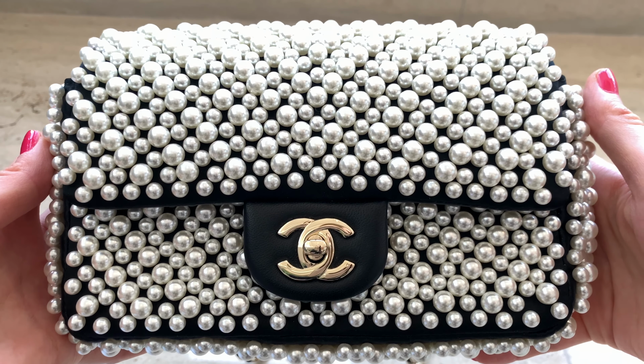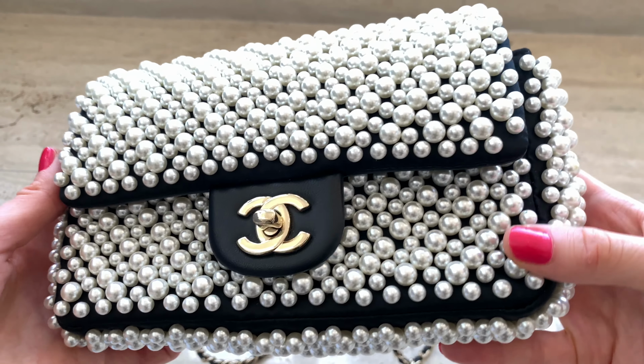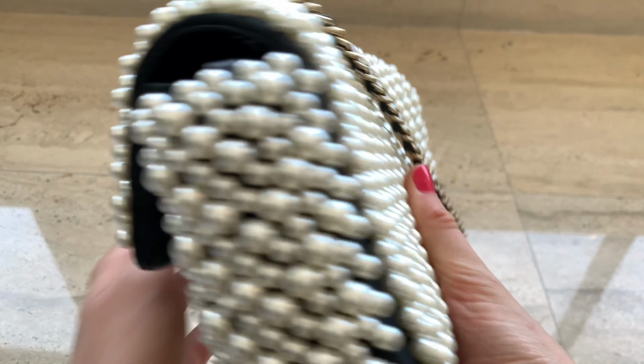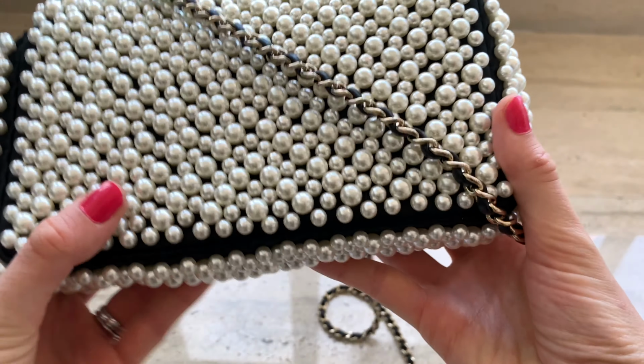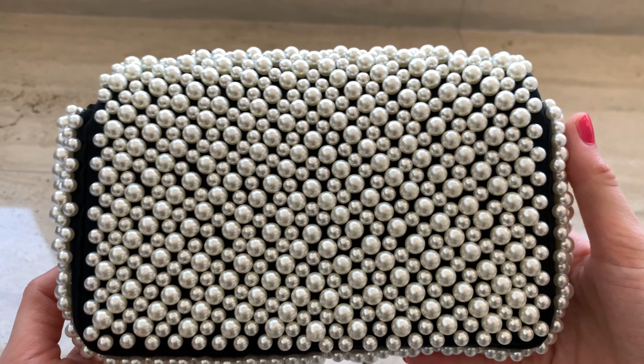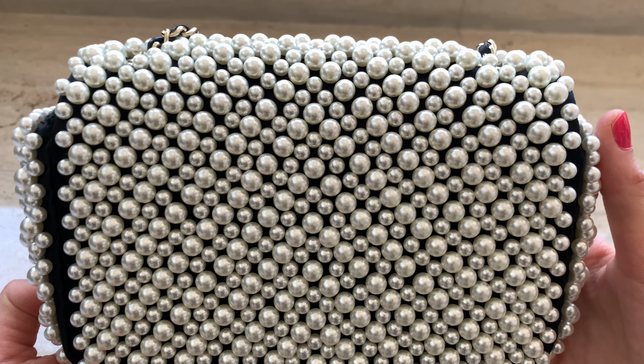I obviously don't take this bag when going clubbing, which I actually hardly ever do. But you know what I mean? I don't take it to the places where it can be destroyed. But yeah, it looks so pristine. I love this bag so much.